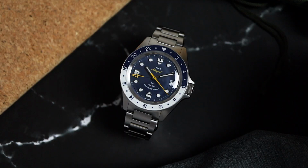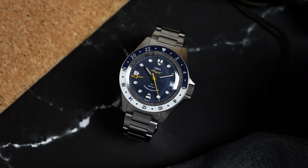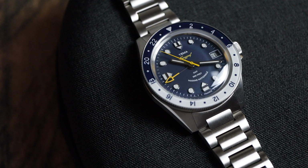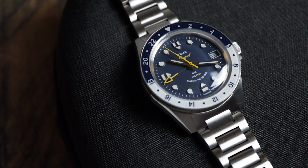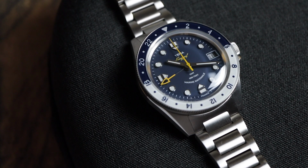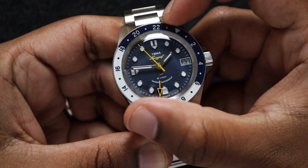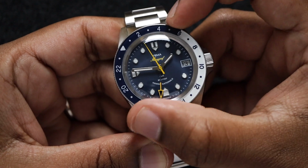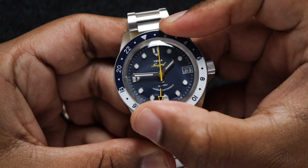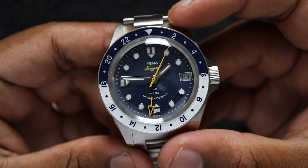I don't really mind that. I feel the bidirectional aspect is more important than the clicks, but the bezel action here is all over the place. Half the rotation has lighter and less defined clicks, and the other half has firmer clicks with more definition. It just feels inconsistent, and it's not exactly the best tactile experience.